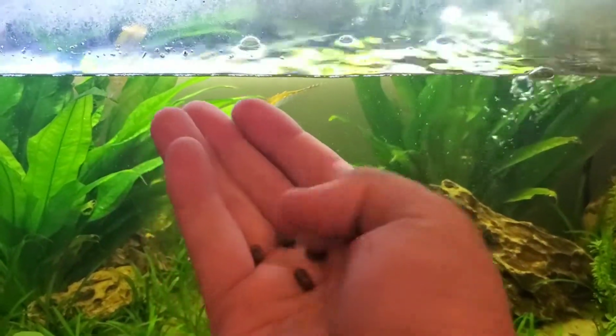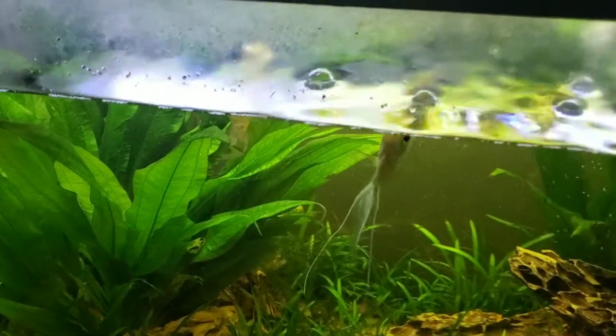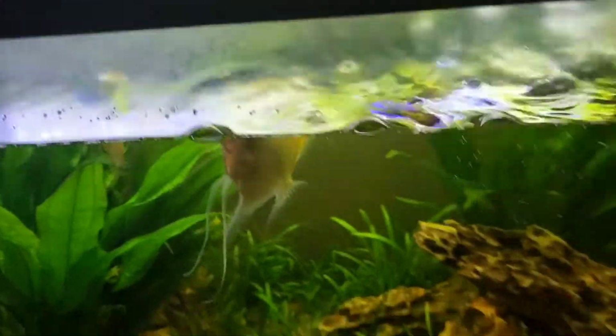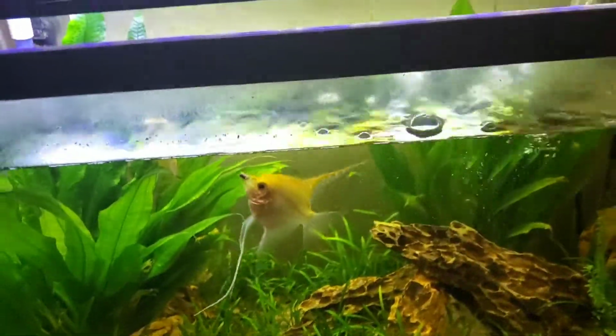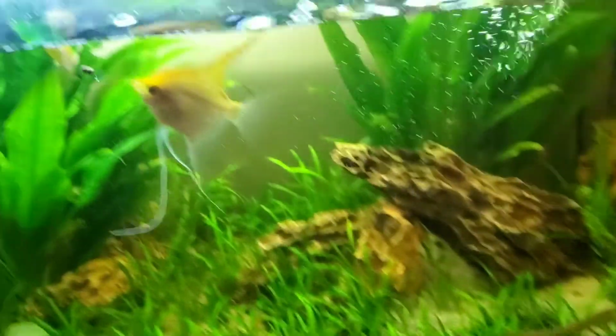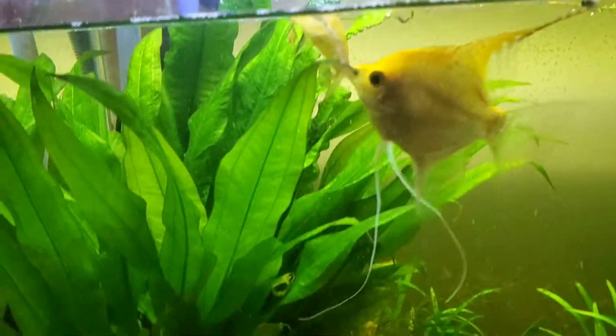pellets that I got. I drop in normally one or two of them. That seems like enough to feed him. As you can see, he just pokes around at it.